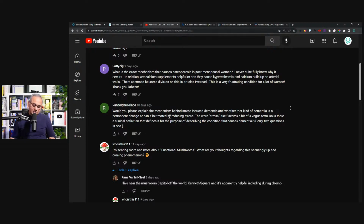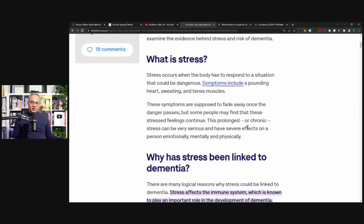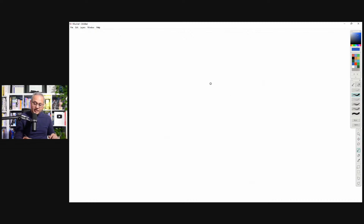Randolph Prince says, would you please explain the mechanism behind stress-induced dementia and whether the kind of dementia is permanent? Okay, very good question. Stress-induced dementia can be for many reasons. Let's look at this as well. This is Alzheimer's Society. So basically, many reasons. So let's say this is a brain tissue. I always do not make the brain in the right proportions. This is not the right proportion, so my apologies.